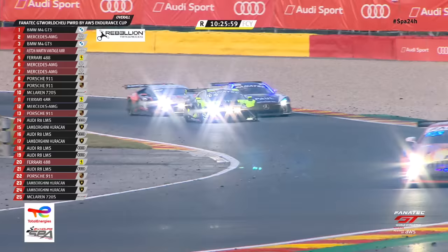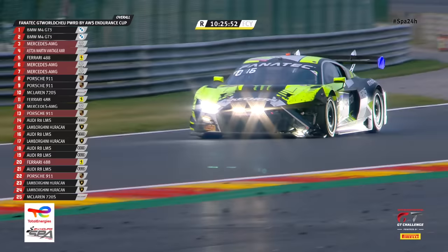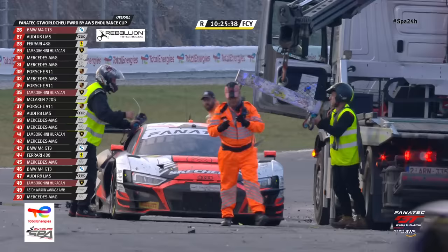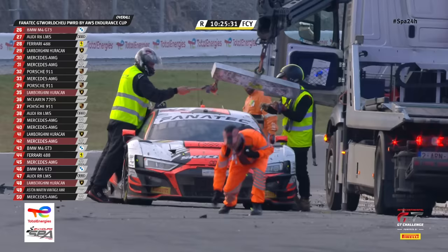coming back in with the front left damage. And I do believe it went up the inside and took the rear out of Charles Wirtz. Charles Wirtz was leading across the line. However, his car is going absolutely nowhere. There it is in the track on the exit of La Source. That's going to be hoisted onto a flatbed truck. The sister car, the 46 car with Nico Müller on board, is limping its way back round.